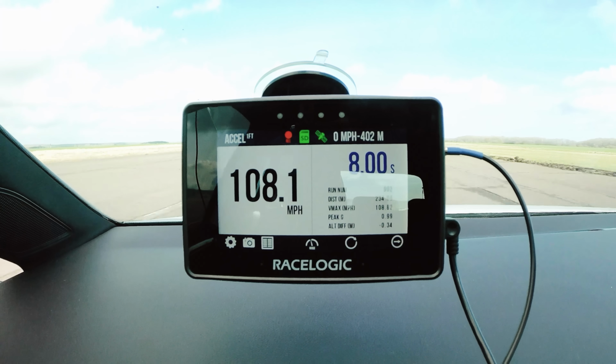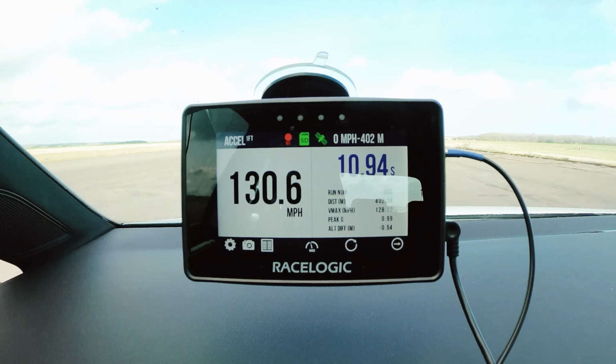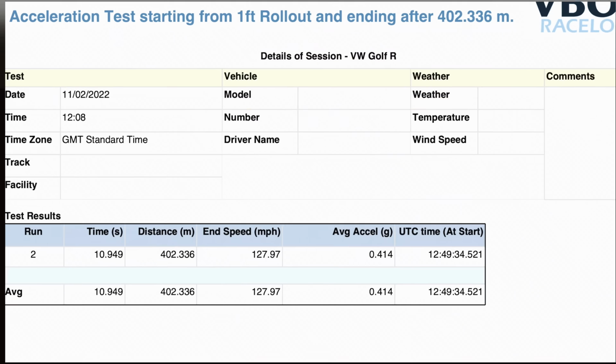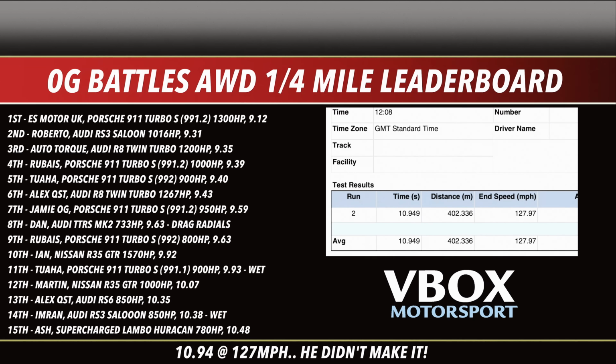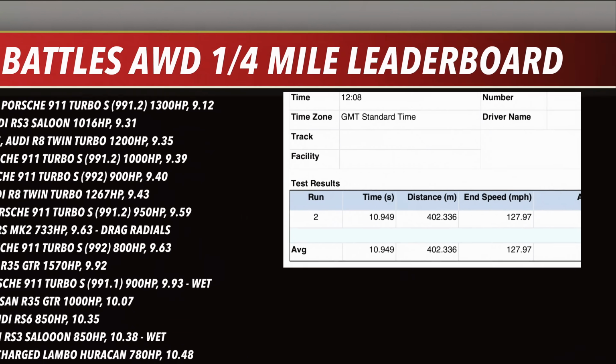And Arnie runs a ridiculous sub 11 second time of just 10.94 seconds. So taking a look at the OG Battles all-wheel drive quarter mile leaderboard, you can see that Arnie runs a 10.94 quarter mile at a speed of 127 miles per hour, but once again fails to make it onto the ultra competitive auto leaderboard.